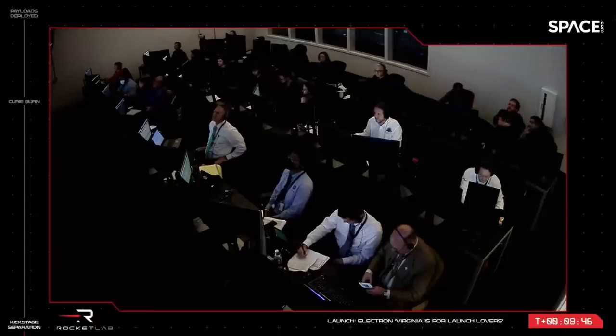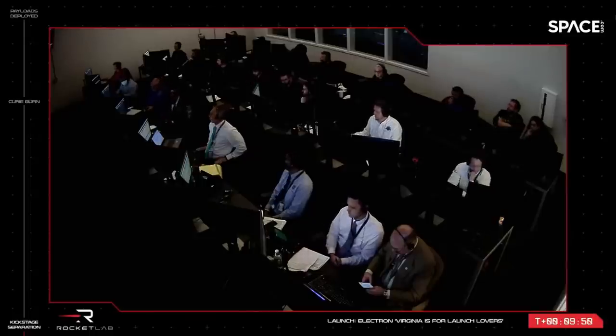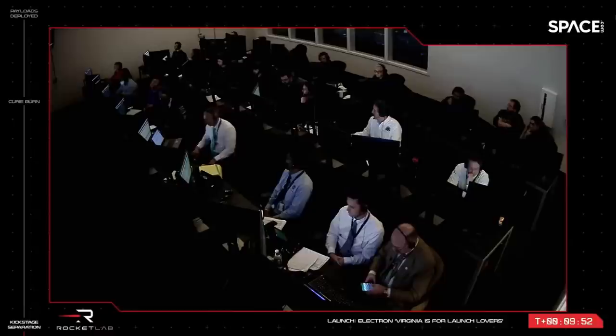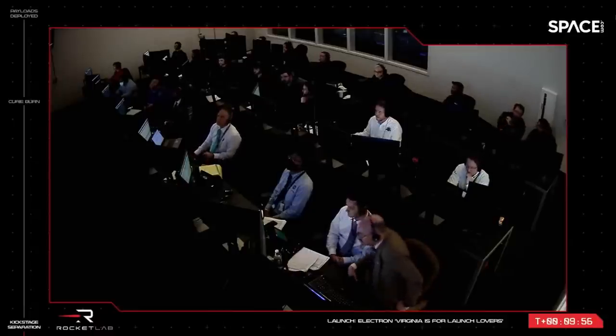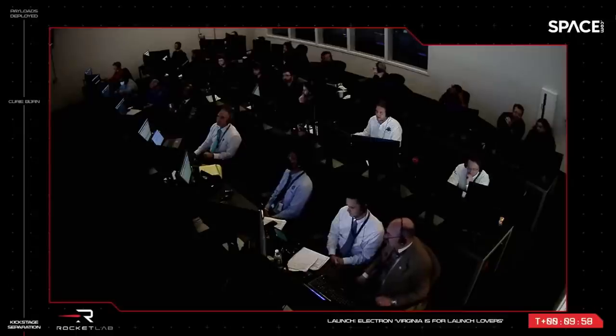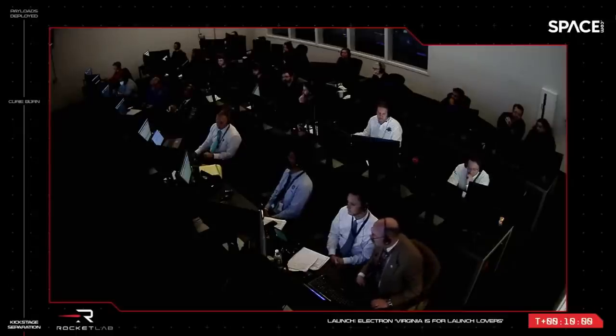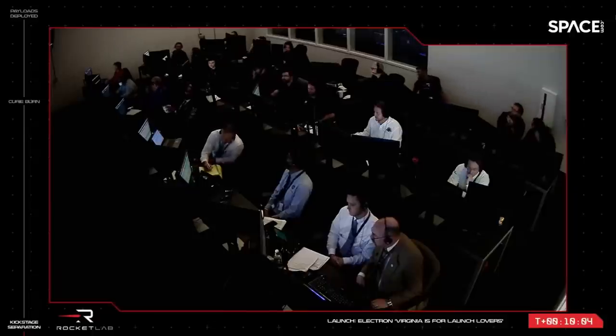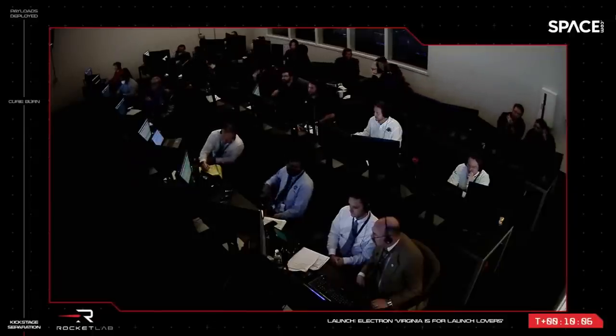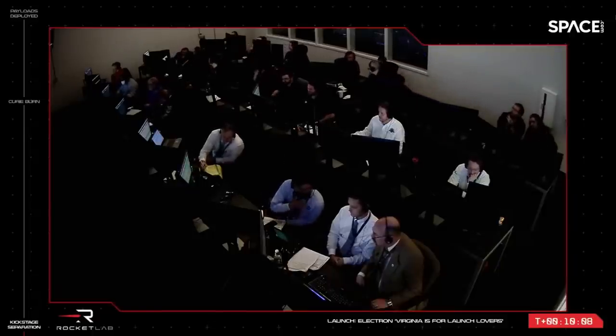The kick stage separated into an elliptical orbit of Earth and will take the next 43 minutes or so to bring itself back around to the mission's nominal altitude of 550 kilometers. As it comes back close to that altitude, the engine on our kick stage called Curie will light up and propel the kick stage and the payloads into a circular orbit at that same 550 kilometer altitude.